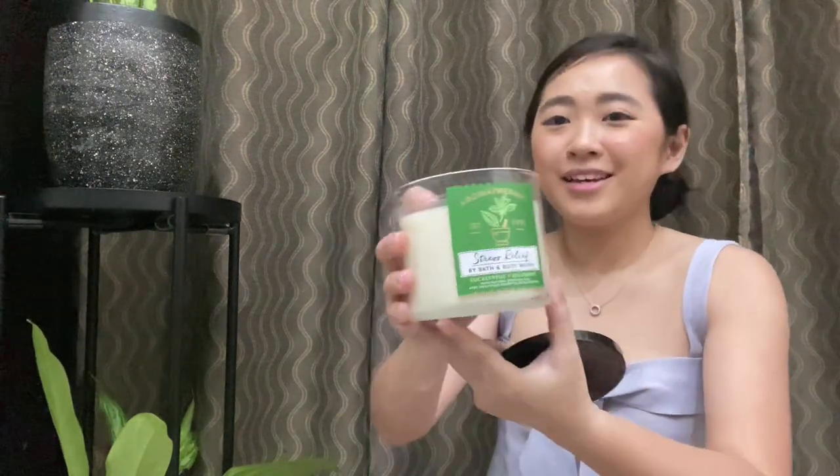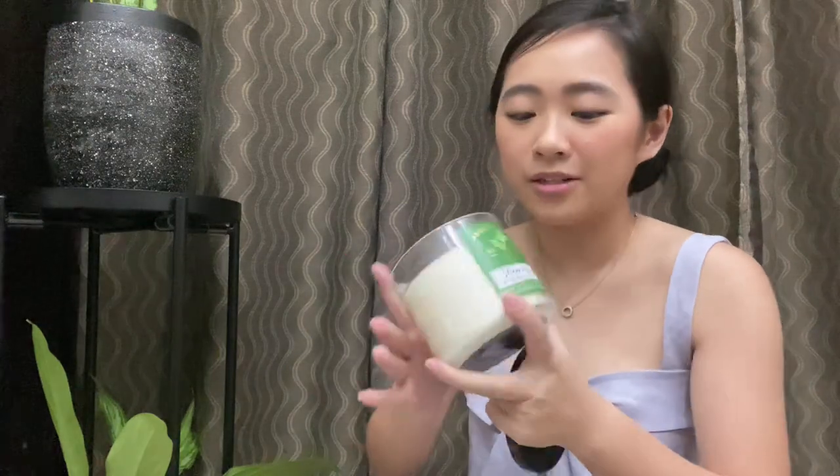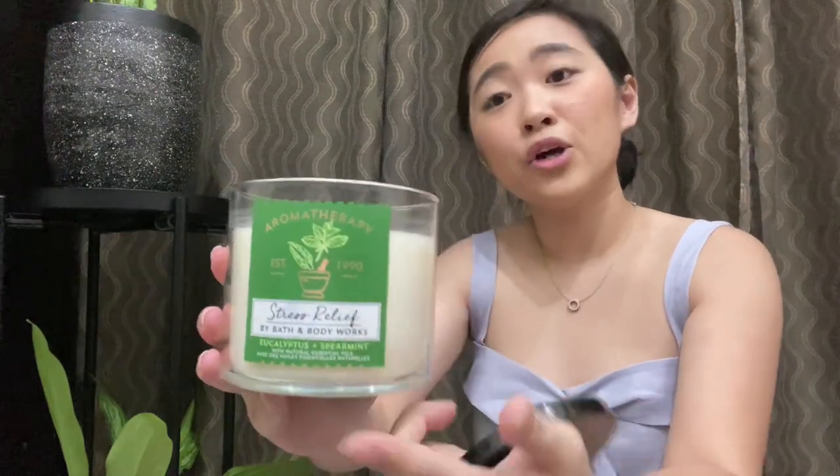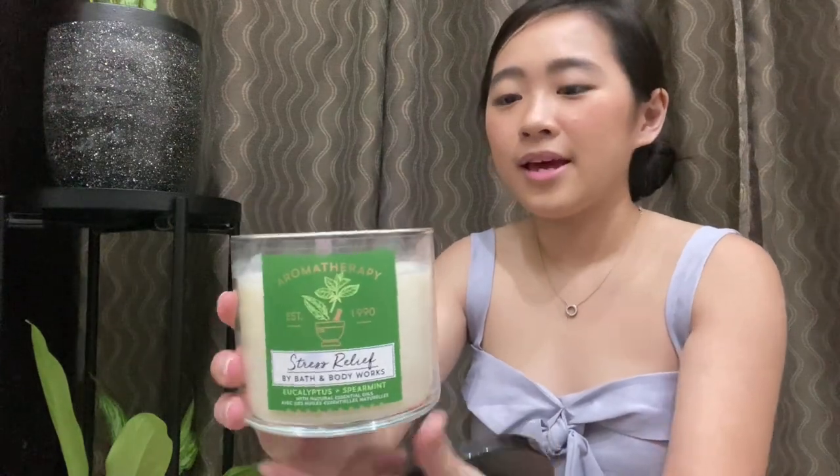Naman, medyo nag-splurge ako. I got a Bath & Body Works na candle. And I got the 3-wick one, so the bigger size. And this is just the aromatherapy stress relief na eucalyptus wood spearmint. And guys, bango.